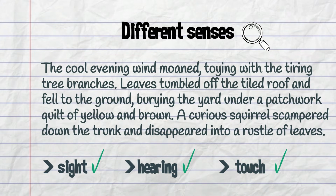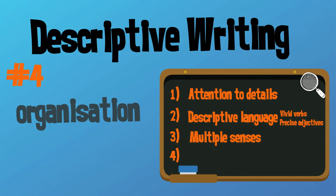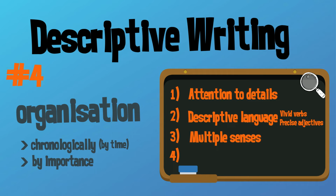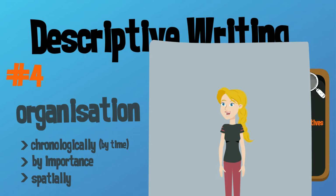Depending on what we're describing, including all of the senses can be difficult. At the end of the lesson, we'll learn a little trick to help with this. Number 4, organization. Our descriptions shouldn't be just randomly thrown together. We could organize them chronologically, that is by time, or we might choose to organize by order of importance. Or the descriptions could be organized spatially, meaning we might focus on one part of an object and then move on to another.